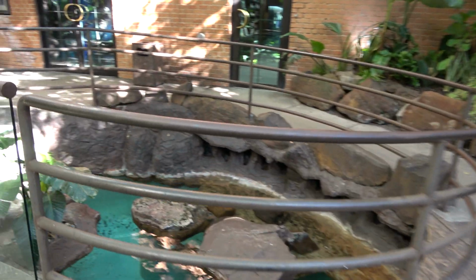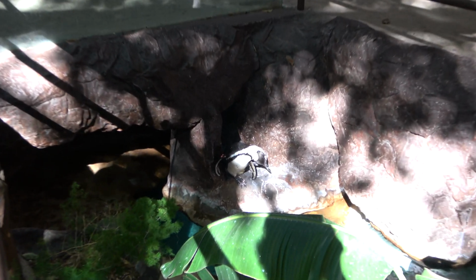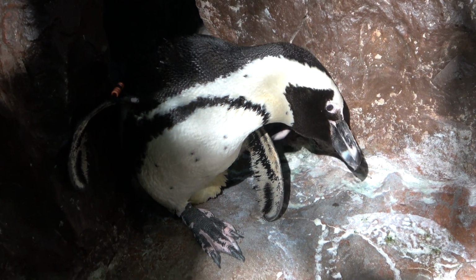And then you could see all these kind of cave kind of things. That's what penguins normally live in, is when they could find things like that. Like you could see this guy over here hanging out right by his penguin hole burrow kind of thing. I love penguins.